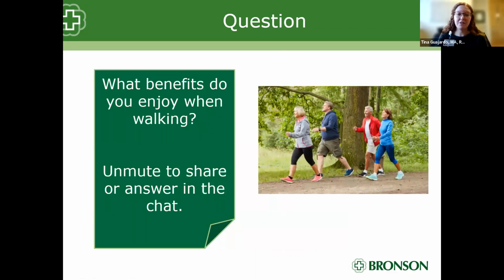So, what benefits do you enjoy when walking? I want to hear from you guys. What are the benefits for those that love walking as a form of physical activity? Go ahead and either unmute and share with the group or type your answer in the chat box. I'll give you a second to unmute or write out your answer. What benefits do you enjoy when walking?